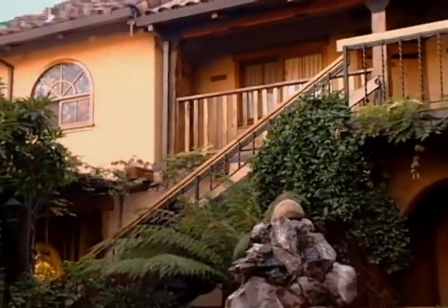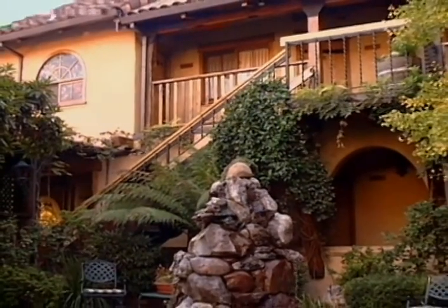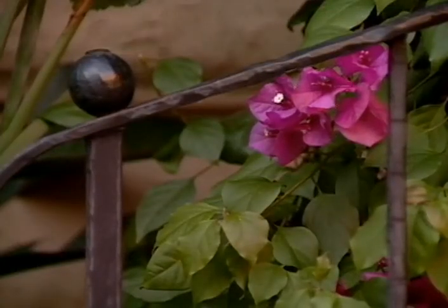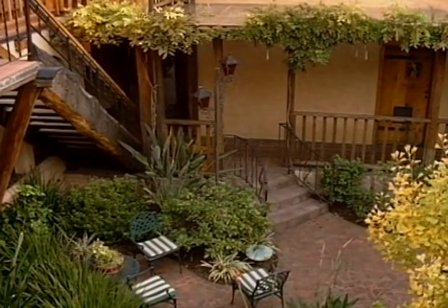Exactly, yes. You know, one of the biggest problems that our viewers have and ask us about all the time are really small, limited area gardens. And here you have a beautiful courtyard in a very small area, and it's very intimate. Well, thank you very much.